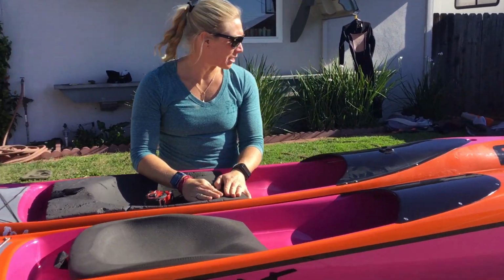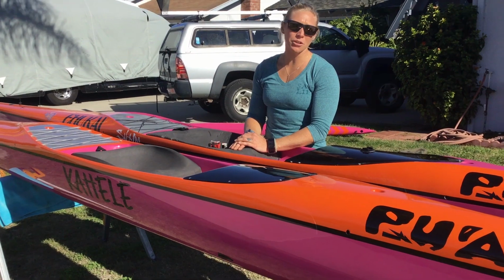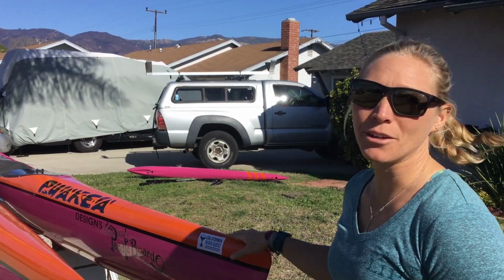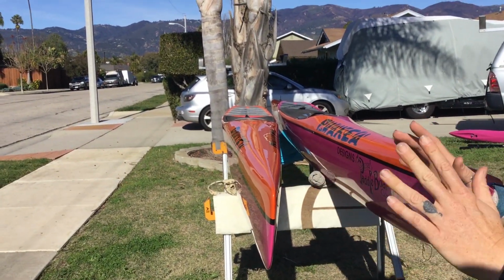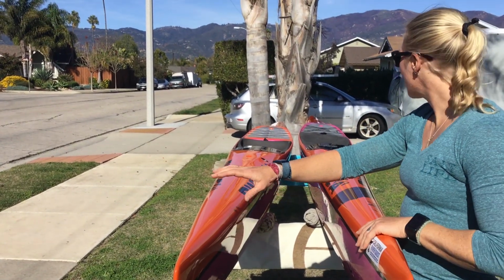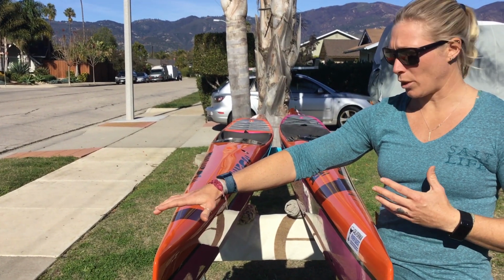I love my Ehukai, I truly, truly do. But the Kahele has made some major improvements in the OC1 game, and it's pretty much my go-to boat for any competition. You may be asking yourself why you would buy the Kahele over the Ehukai or choose one versus the other. Maybe you're in the market for an OC1 and you're just torn. They're both amazing boats. You're honestly not going to go wrong with either. But obviously, if you're short on storage space or you're going to be doing more downwind paddling, the Kahele would probably be the better choice.